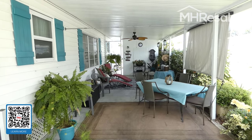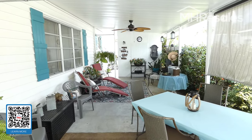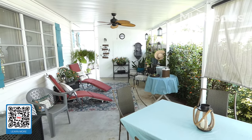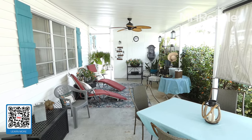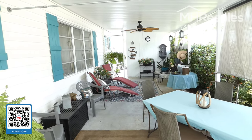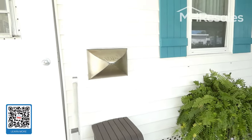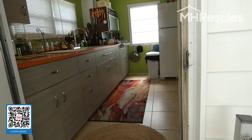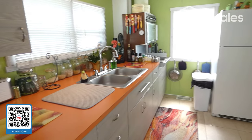We enter the long carport, and if you notice in the still photos around this home, beautiful plantings, beautiful landscape all around this home, nice patio area, shed at the end of the carport. We enter in through the carport door. The front door is in through the Florida room, which we'll see in a few minutes.